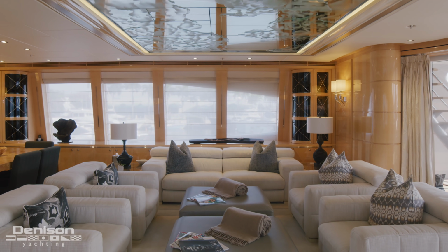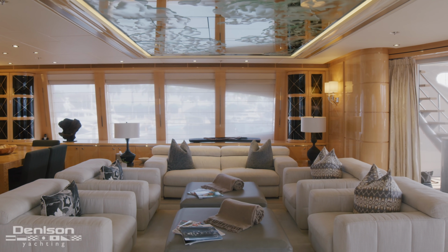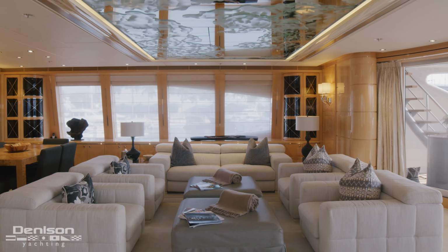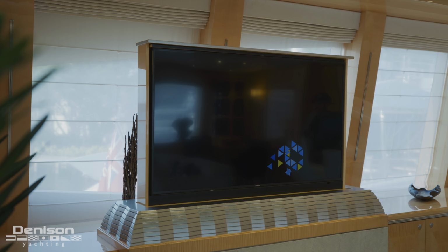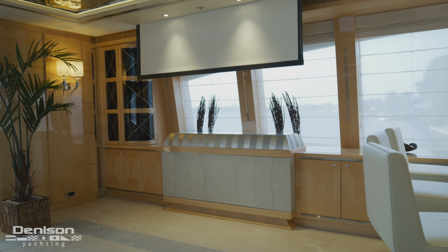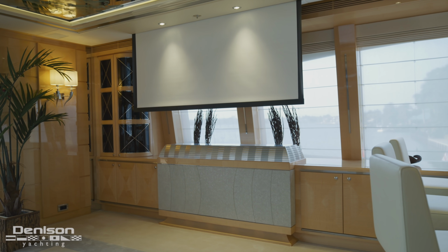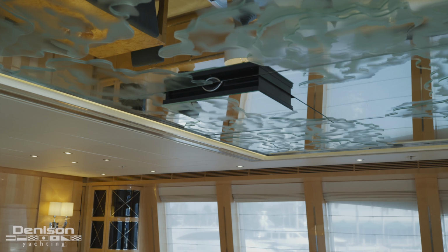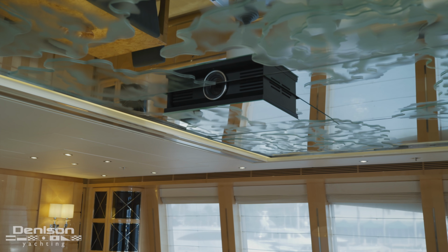When it comes to movie night up here, you have 2 options depending on what kind of viewing experience you want to have. The first is a high-low TV located outboard on the port side. And then the second option is a larger projector screen that drops down in front of the TV and the projector, which is revealed from the overhead.